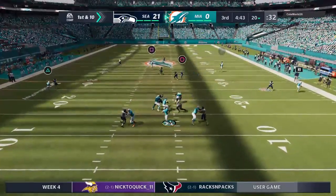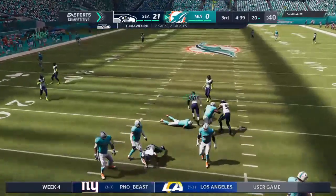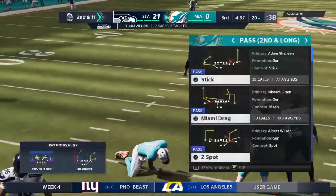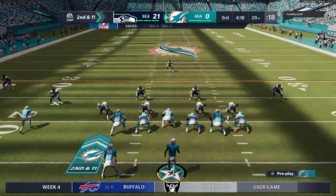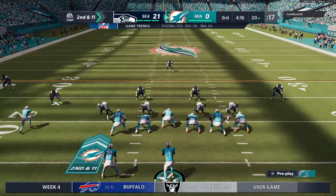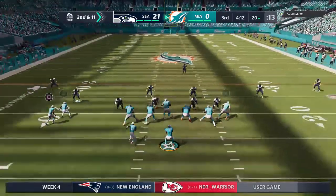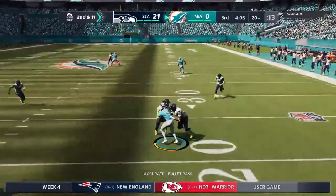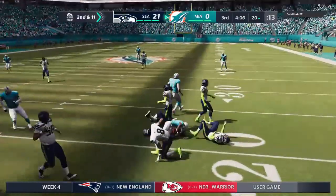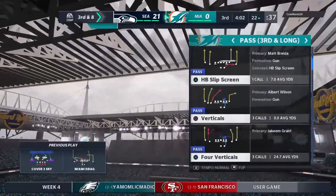Tagovailoa trying again after the pick 6. Steps away, and he will not make it back to the line of scrimmage as he's going to be taken down. Tyrone Crawford picks up his 2nd sack of the afternoon. After the sack, here's 2nd and 11. 20-yard line. Throwing now is Tagovailoa. Quick hitter here, it's complete. This will be a short gain of 3 before he's brought down at the 22.